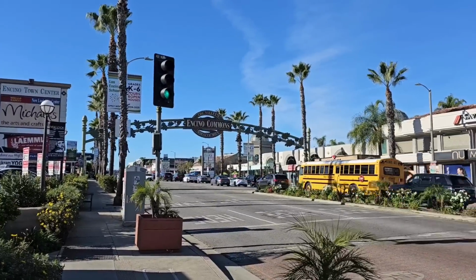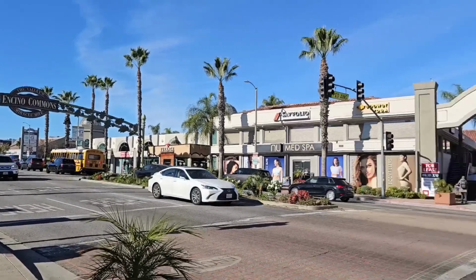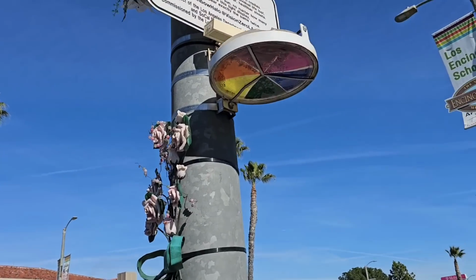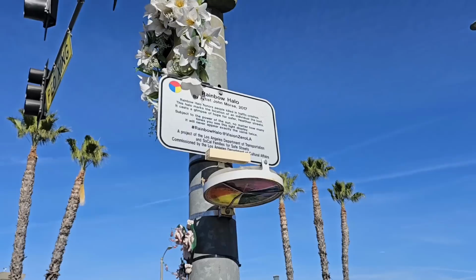So right now I'm on Ventura Boulevard in Encino, and I actually got out to film something completely different. And then I just noticed this while I was standing here. I have never seen this before. I was standing here and I noticed this and I wondered what it was. And then I noticed the sign above it.